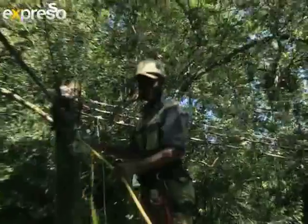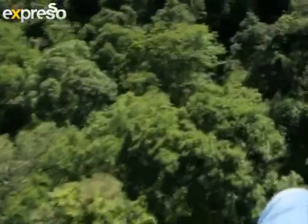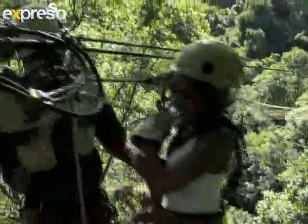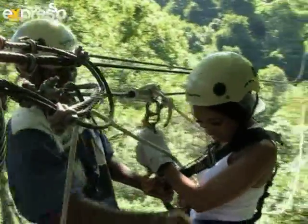People between the ages of 7 and 70 can join the fun. There are 9 platforms and 8 slides. Mpho's now gliding across the longest one. It's 180 meters. Whoa! Trust me. Amazing! That was the best out of all of them.